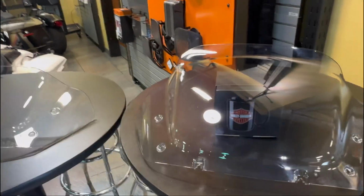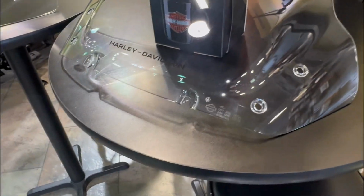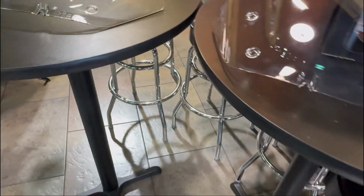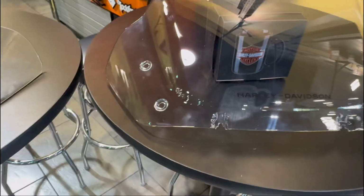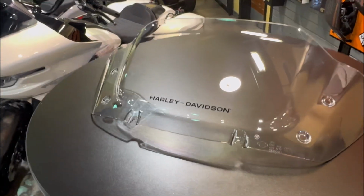All right, guys. So I just want to show you the windshields up close. Just notice a couple of things, that there are no screws in here. You just push those through and the billets will fit right into the slots of the bike. I love the way that's done, where it's indented on there. I love how they have the Harley-Davidson branding right on the front of the windshield. I love how the windshield has a light smoke tint to it.